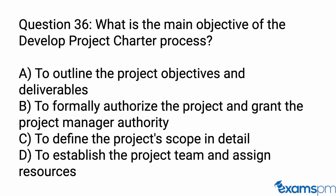Question 36. What is the main objective of the Develop Project Charter process? A. To outline the project objectives and deliverables. B. To formally authorize the project and grant the project manager authority. C. To define the project scope in detail. D. To establish the project team and assign resources.